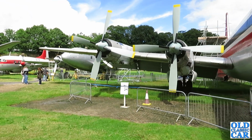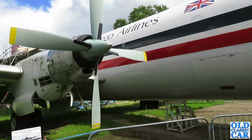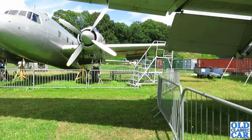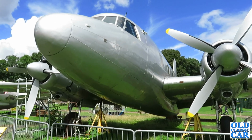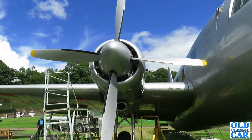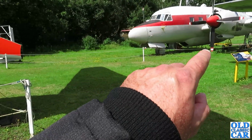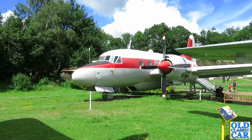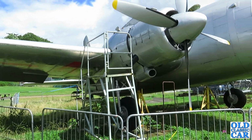What do we have over here? This looks a bit special. Got a Vickers Viking. There was the Varsity and there was the Viking. One was a tail dragger, i.e. this one, the Viking. And the other sat on three sets of undercarriage. And there was the Varsity version, as used by the RAF. This is in lovely condition, this is.